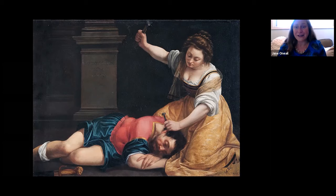I should mention that this work is called Jael and Sisera. This is from 1620. So this is another biblical woman that kills a man to save the Israelites. And in this case, I think she's using a tent post. It's pretty awful to think about.